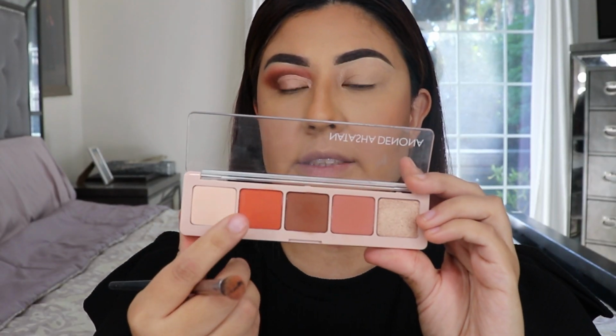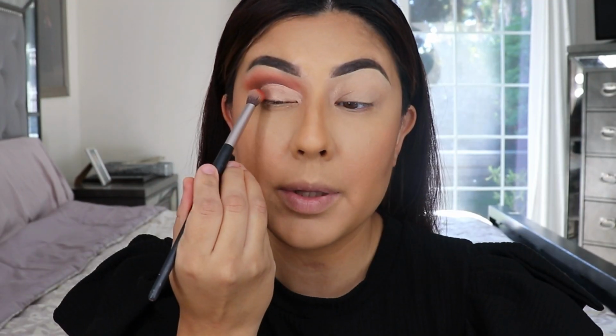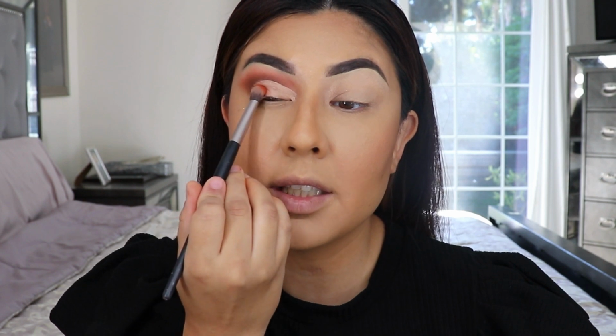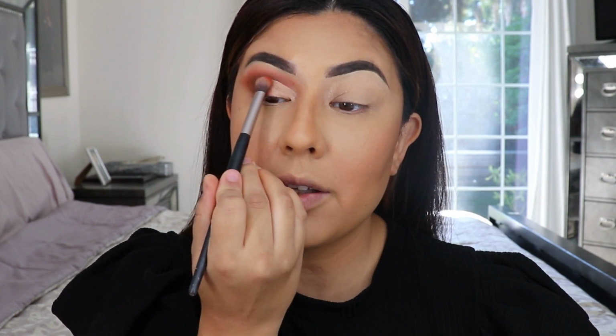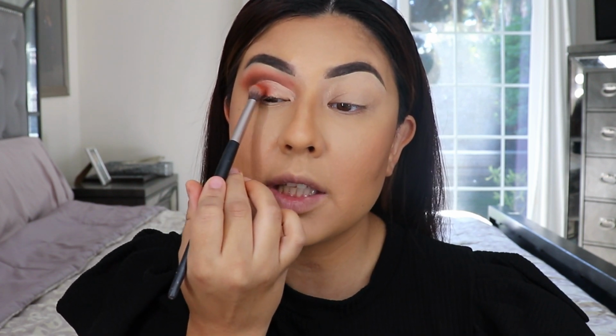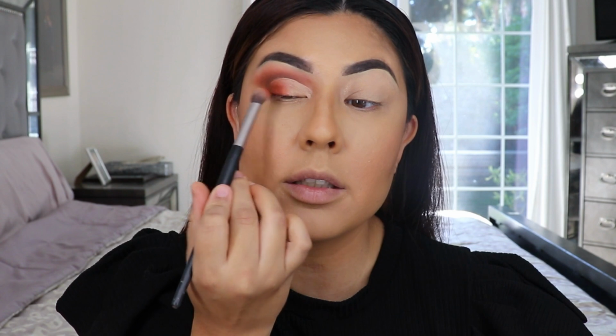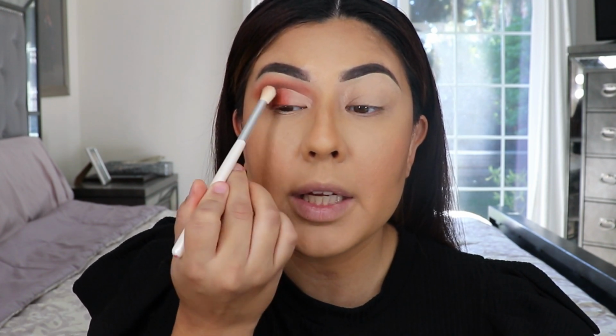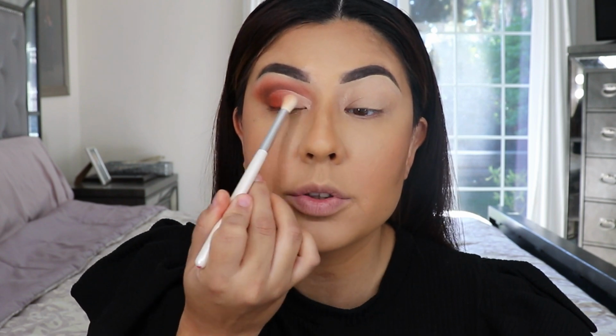Okay, now I'm gonna take this orangey shade and place it right in that outer corner. Oh, that is such a pretty shade. They're all pigmented and so pretty. Girl, she was right when she said that this is the perfect fall palette. And then back in with that bone shade, I'm actually gonna apply it right in the beginning part of the cut crease and blend those two in together.